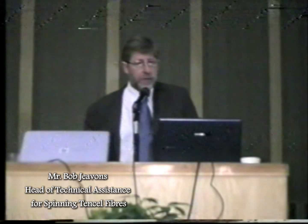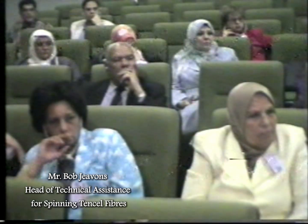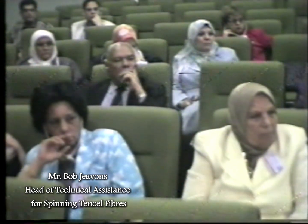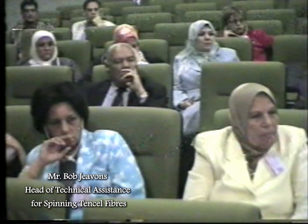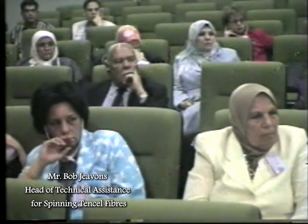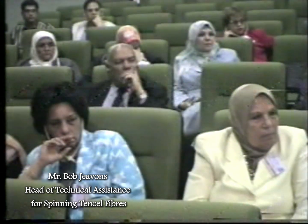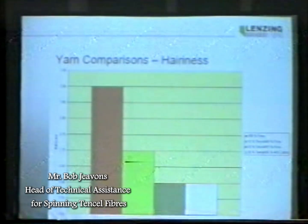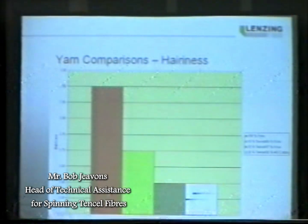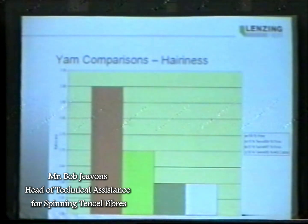In terms of classimat faults, the orange is the 100% Pima, and the green is the Tencel blend. We can see again a significant reduction in the number of classimat faults in the yarn. In terms of hairiness, we can see that blending with Tencel is reducing the hairiness compared to 100% Pima.